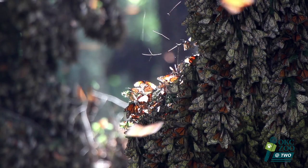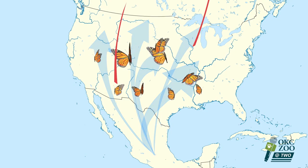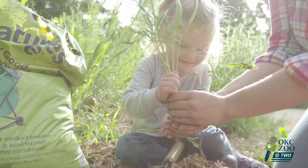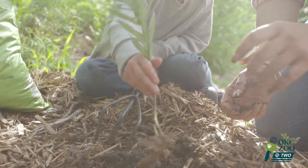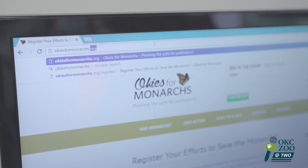One of the things that we do focus on is the monarch butterfly, and we are in the migratory path from Canada down to Mexico where it makes its annual trek. Our pollinators are in decline across the nation. It's very important that we all play a role in creating butterfly habitats. You can do this at your home, and a good resource is okiesformonarchs.org.